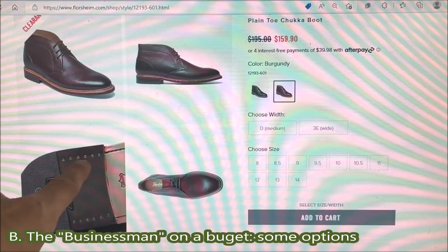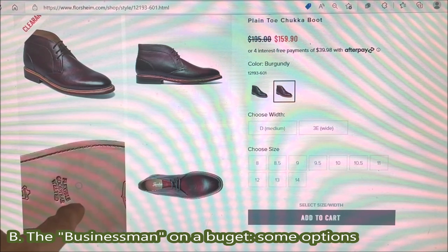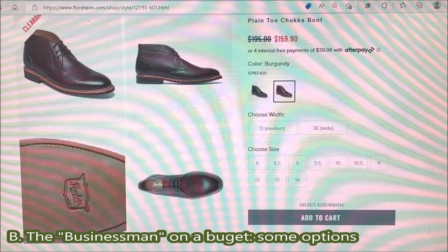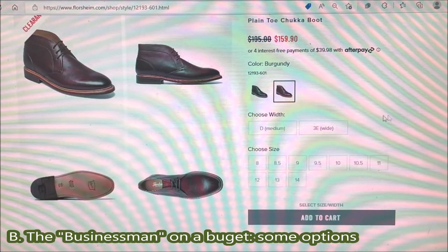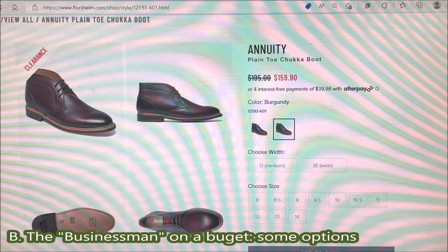So the cobbler would take off that rubber heel and probably for about $30 or $40 or something like that, add on the Vibram mini lug heel, add on the mini lugs to the toes, and for less than $200, you have a pretty cool shoe. So that might be what I would do.